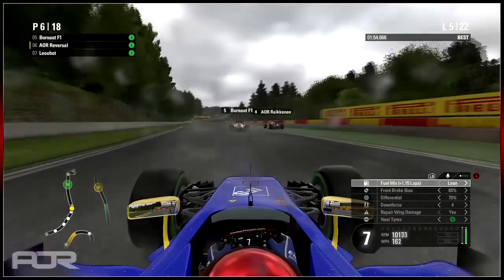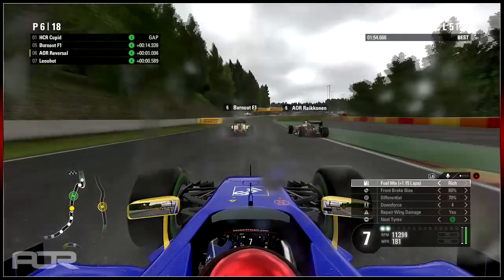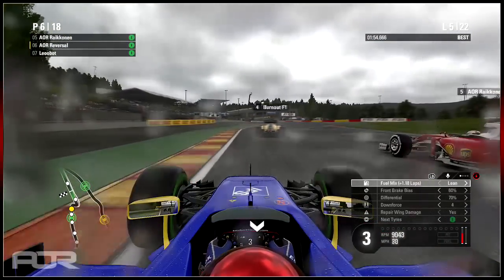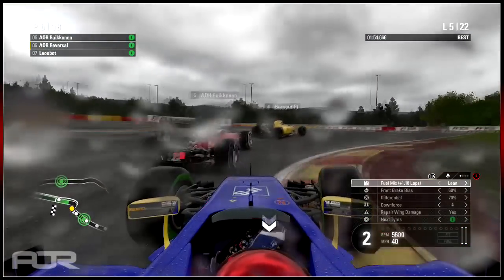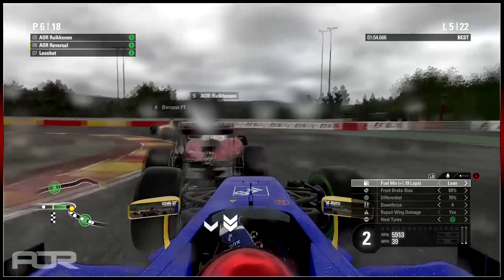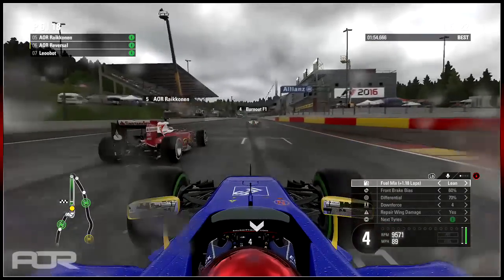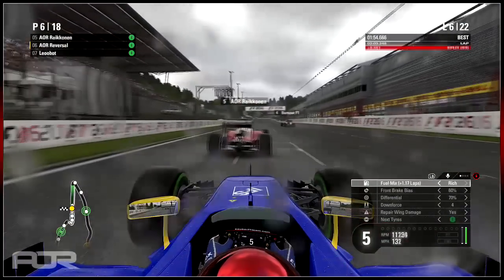Burnout and Raikkonen still doing battle. AOR Reversal not far behind. And actually, Raikkonen is on medium compound tires. Wait, what? That's interesting. Nah, surely that can't be an actual thing, because then we know he would surely have pitted by now at the end of this lap if that was the case.